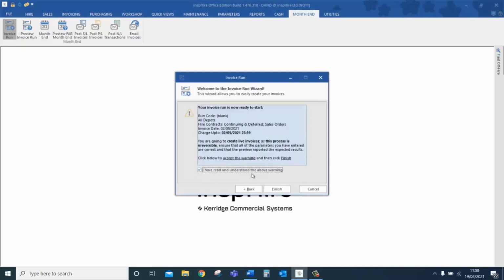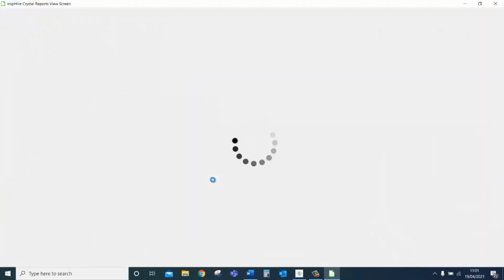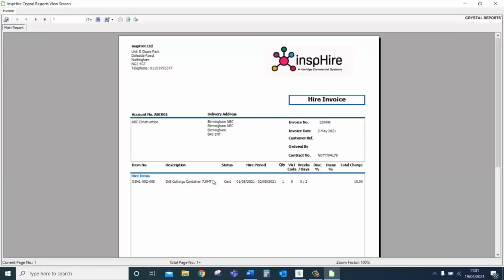But now all we do is we tick a box just to say that we understand that we're about to create live invoices and the process is irreversible. Are we sure we want to continue? Click yes, and as you can see, what it's now doing is creating the actual invoice documents for us that we can either print off or send via email, and I'll show you that in just a moment. But it's also creating the financial transaction, which we're going to use to notify the accounts package, if we're linked to one, that we've raised these invoices as well.